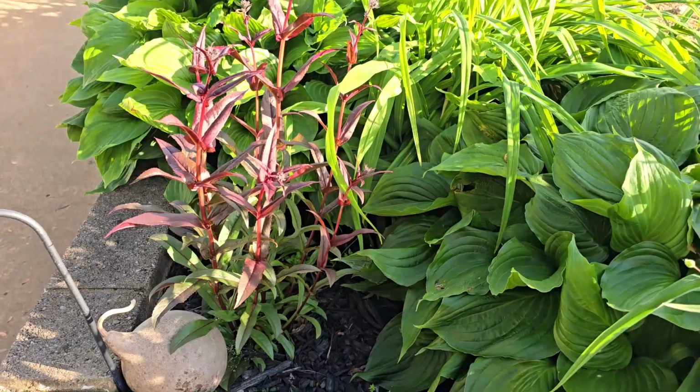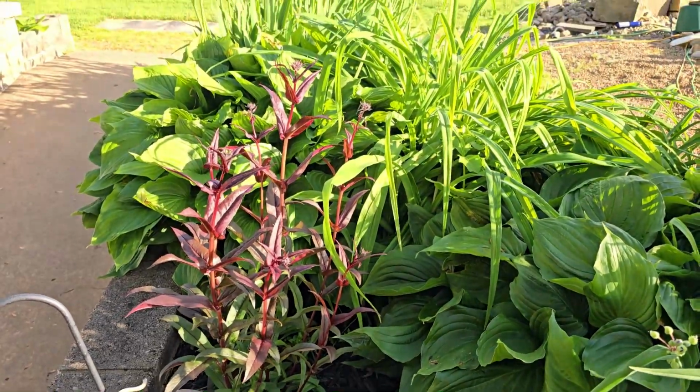So I bought this penstemon as a plant, and I put it here. It did okay for the summer. I really liked it. It did reseed and have some babies, and that was a good thing because it didn't come back after winter, but some of the babies survived. So I transplanted one of the penstemons into this corner, and we're trying again with the penstemon.